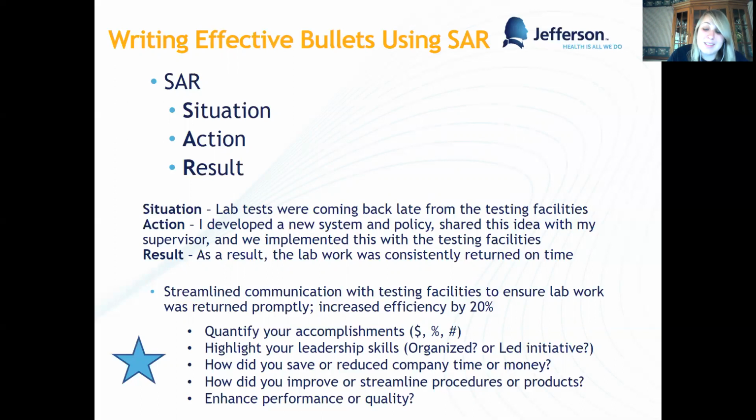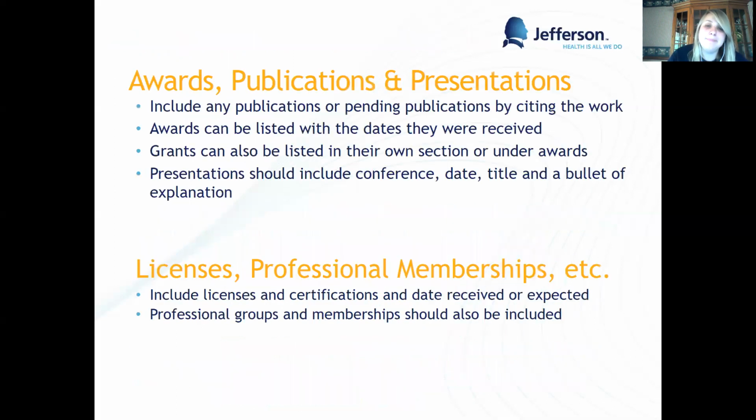Also, we want numbers. Numbers are king. We live in an evidence-based, data-driven society now, so it's not enough to just say you streamlined the communication with the testing facilities. What did that do? What was the result? So you increased it by 20%. Amazing. So use this situation for the different projects that you want to highlight and all your bullets.